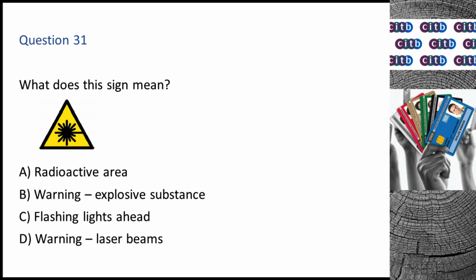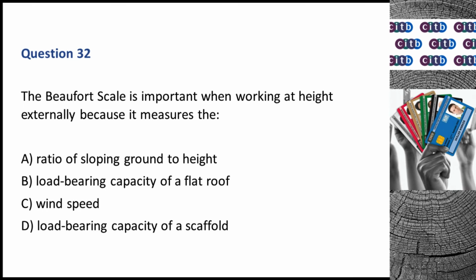Question 31. What does this sign mean? A. Radioactive area. B. Warning. Explosive substance. C. Flashing lights ahead. D. Warning. Laser beams. The correct answer is D. Warning. Laser beams.